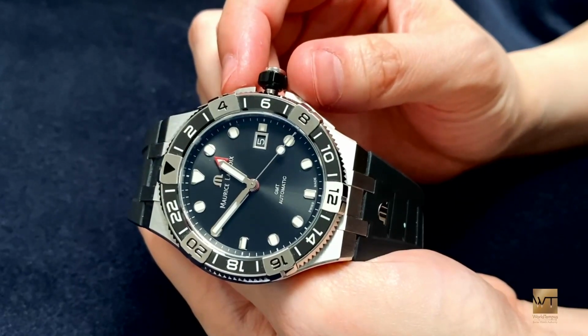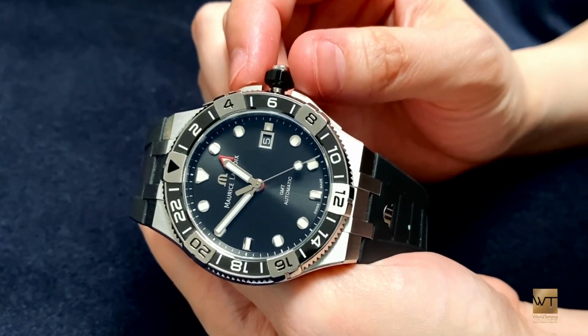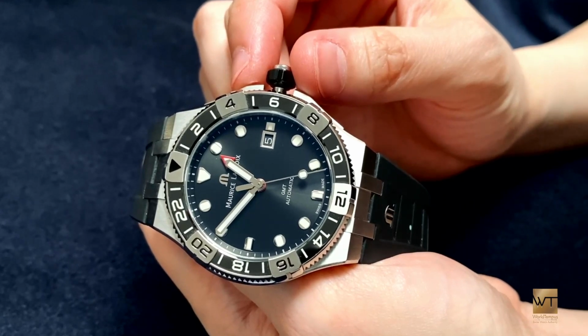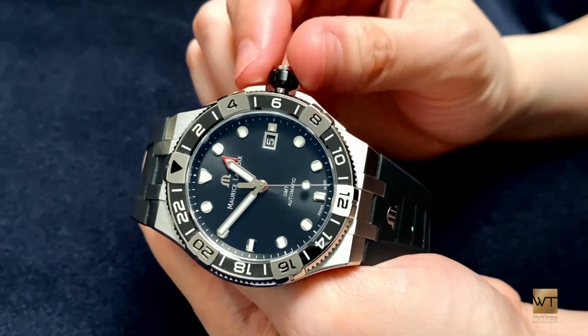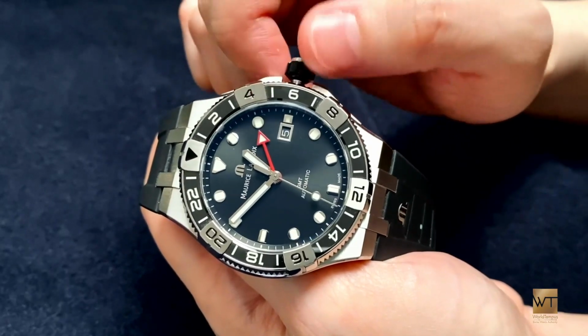So let's go through how the second time zone function actually works on this watch. When the screw-down crown is pulled out to the first position, winding it in one direction changes the date, and you adjust the GMT hand by turning it in the other direction.